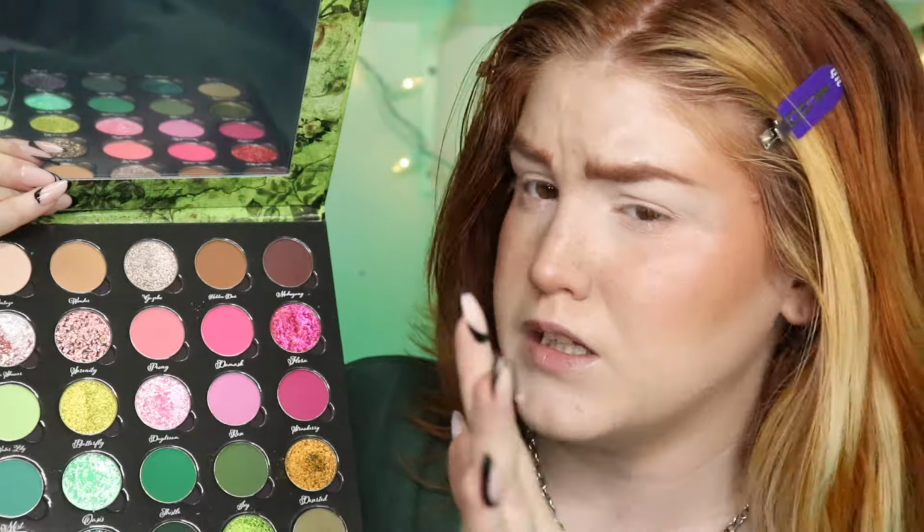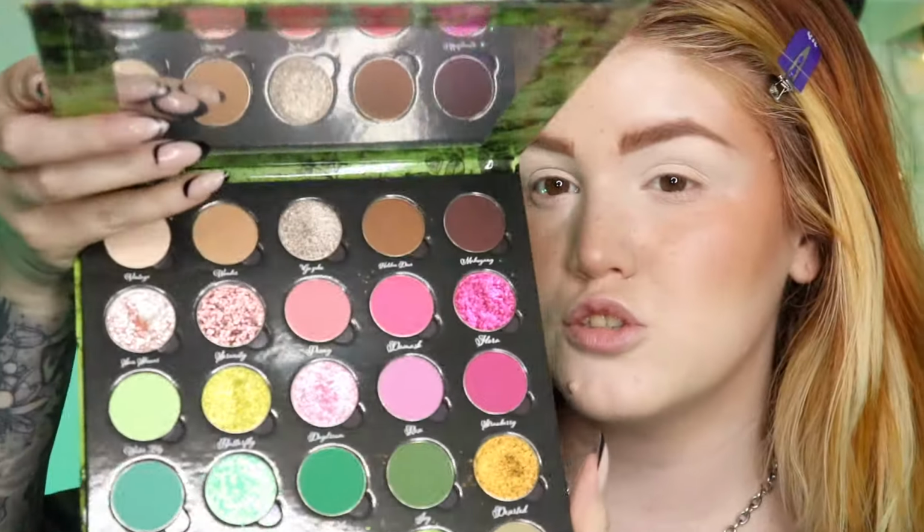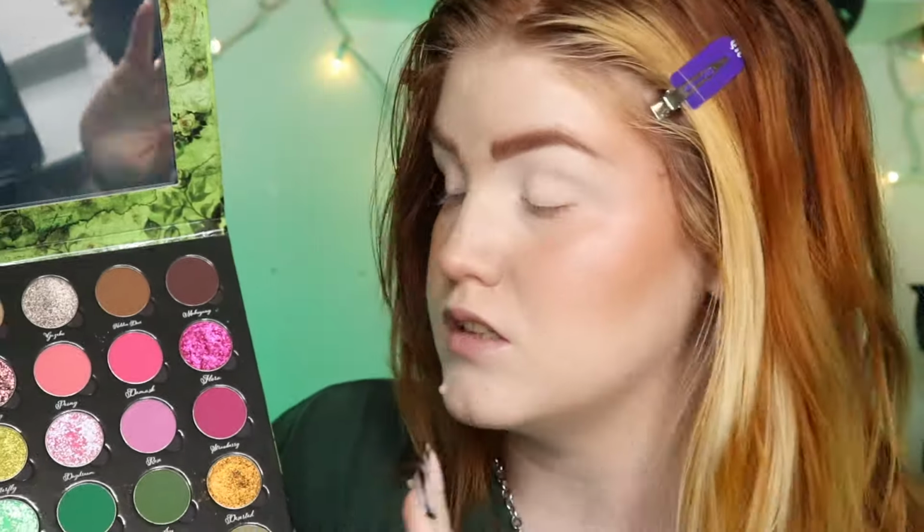I didn't throw on any earrings yet, but I'll get to that eventually. So I'm going to play with some of the greens. The shimmers in here are so pretty. I hope when I do swatches it just does it justice, but I'm so excited for this.